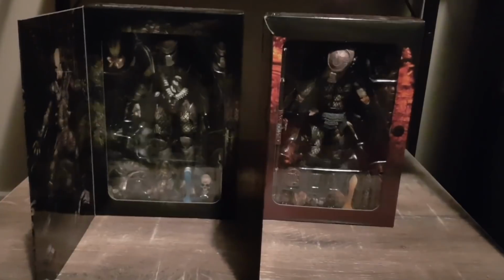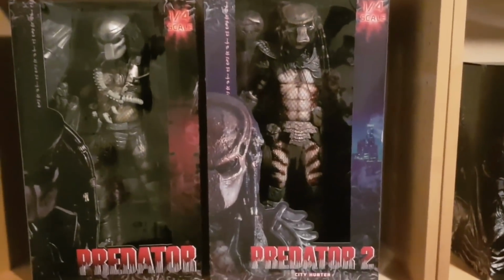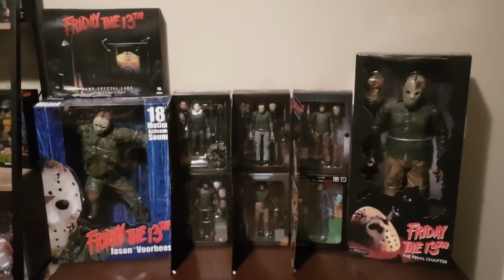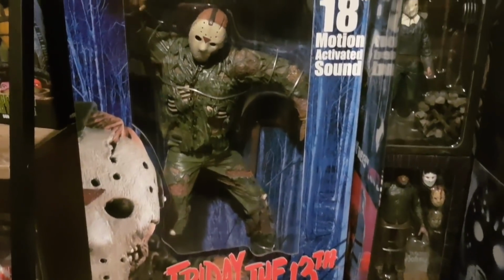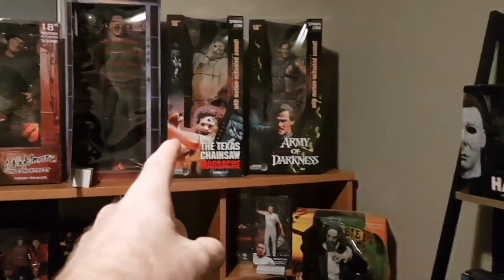And over here I've got the Ultimate Jungle Hunter and City Hunter 7-inch figures. So I've got the quarter scales over here that I showed before. And yeah, so I've just got the Ultimate ones down here. And finally here I've got my Friday the 13th Jason Voorhees shelf. So this was my first 18-inch NECA figure that I got, and that came out in 2003, and I got that when it first came out, and I love this. When I said the 3 favourite 18-inch quarter scale figures, not in any order, Leatherface is one of them.